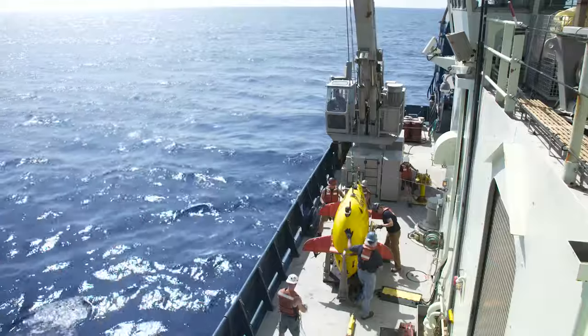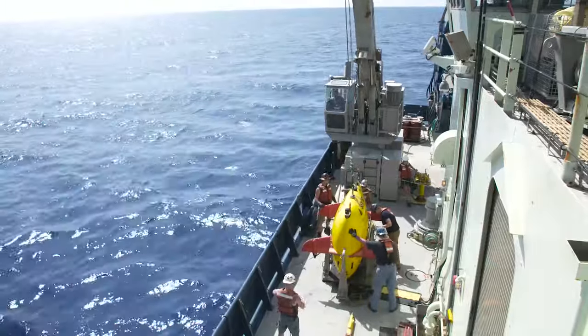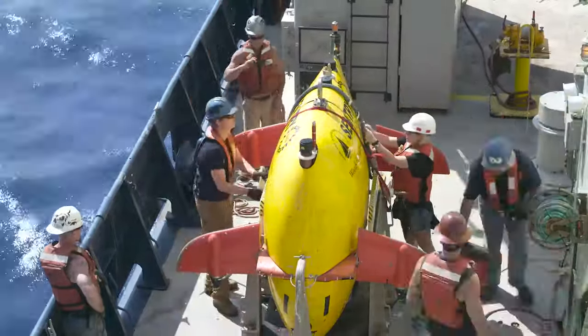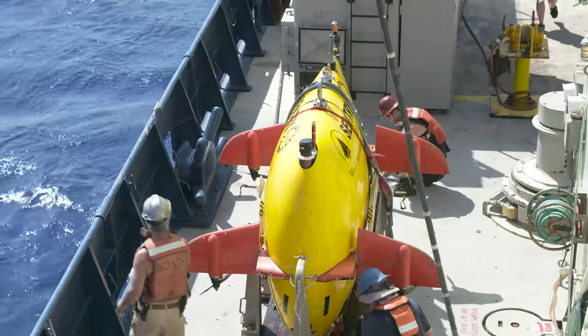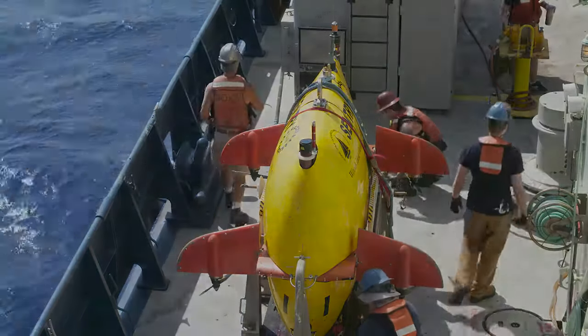Okay, touch it down, guys, touch it down. And then finally, we come down with the weight of the crane. All set. On the bridge, Sentry secured. Roger that, Sentry secured.